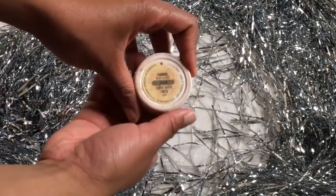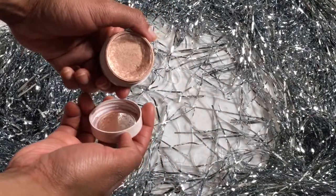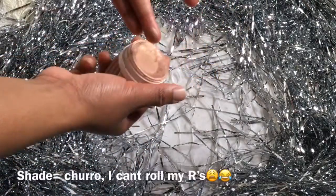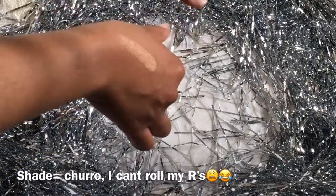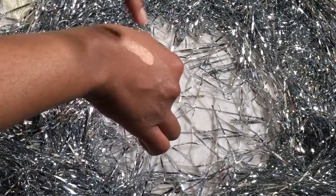Colourpop Super Shock highlighters do not get enough praise. The Super Shock formula is so revolutionary. It sits on the skin well and it glows even after I set it with a translucent powder. You can also apply it over a powdered face. This is the shade Churro. This is the perfect shade for my skin tone. It's limited edition, but I think they'll be bringing it back soon for a limited time.